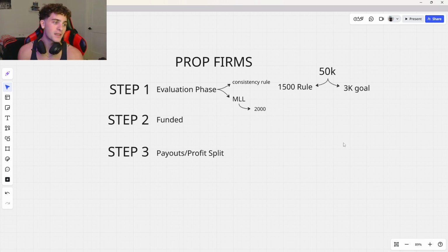The reason for that is because that is how much you can lose. If you have an account and you can only lose 2,000, that is going to be your account size. So think about that when you're sizing, when you're going into trades, and when you have a stop loss. What percentage of your account size, which is your minimum loss limit, is that stop loss? The minimum loss limit is the amount of money you can lose on the account before it blows.